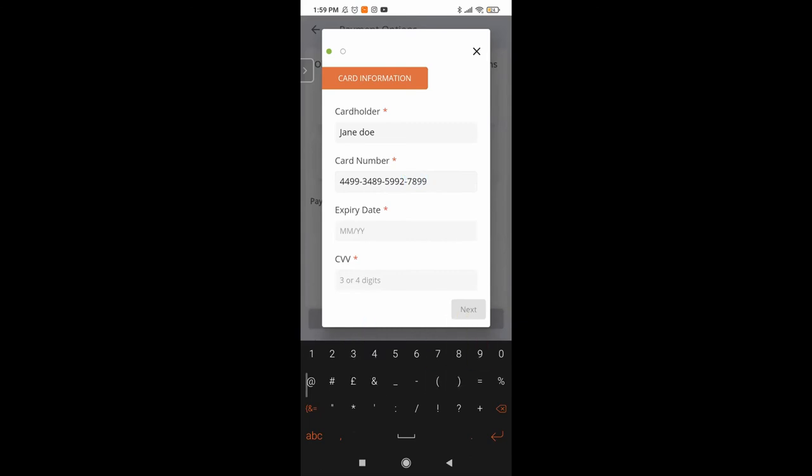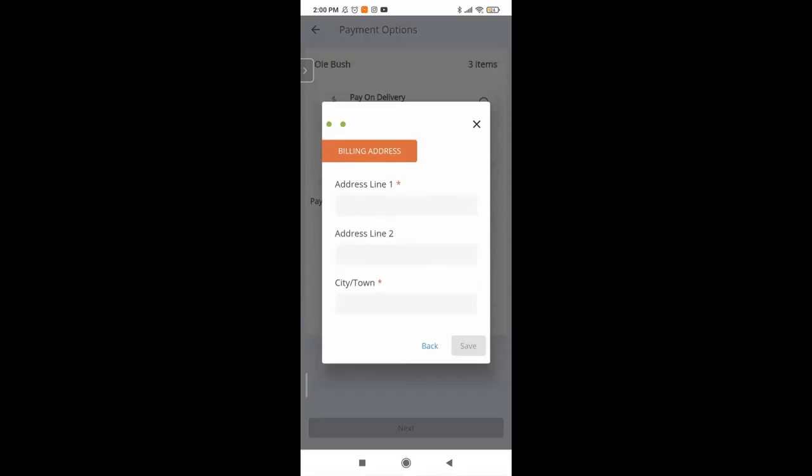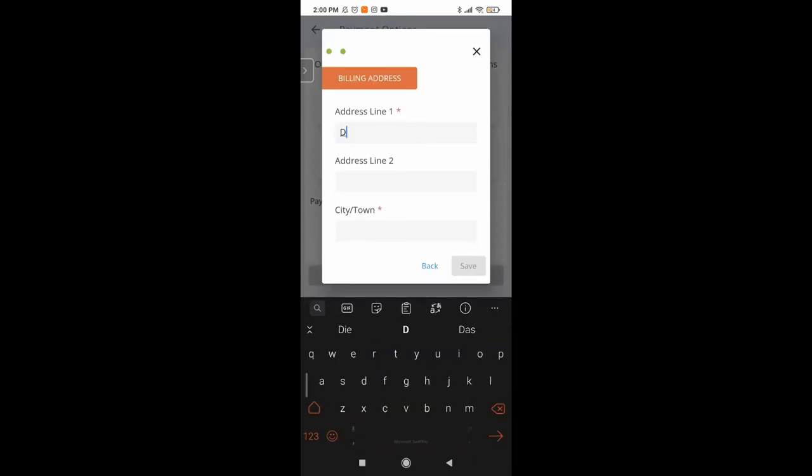You should actually take the first couple digits in one of the valid cards, like a Visa card, so that it detects the card type. Oh, okay. I actually don't have anything, so I wouldn't even know valid digits of a Visa card right now. Do you have one? Yes, started with 4410-9830 and put in whatever you like after that. Okay. And then let's just say that. So we can click next. Then we'll put in address.